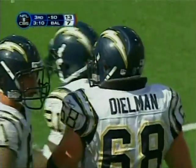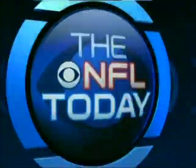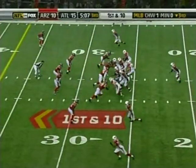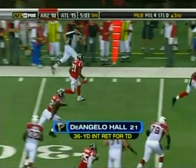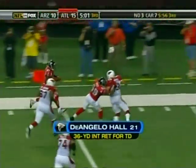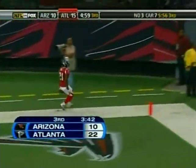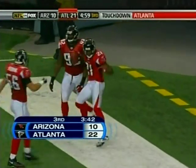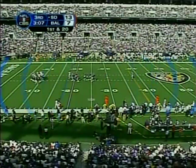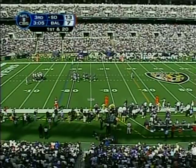Let's go to New York and JB. Hey, Kevin, let's take a look here. Kurt Warner not on target here. Throwing the pass, tipped by the defense, Michael Boley, intercepted by D'Angelo Hall. He takes the pop-up 36 yards to pay dirt. Only 2 touchdowns in this game, both are interception returns. 4 scores, 22-10 Falcons. Back to Kevin and Rich.